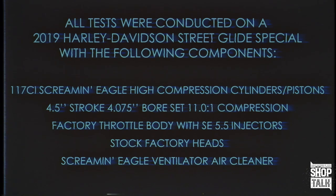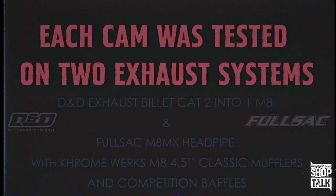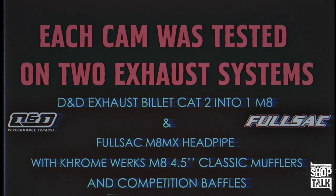117 cubic inch Screen Eagle high compression cylinders and pistons, 4.5 inch stroke, 4.075 bore set, 11.1 compression, factory throttle body with Screen Eagle 5.5 injectors, stock factory heads, Screen Eagle Ventilator air cleaner. Each cam was tested on two exhaust systems, D&D billet Cat 2-in-1, and full sack M8 MX headpipe by Chromeworks, M8 4.5 inch Classic with competition baffles.